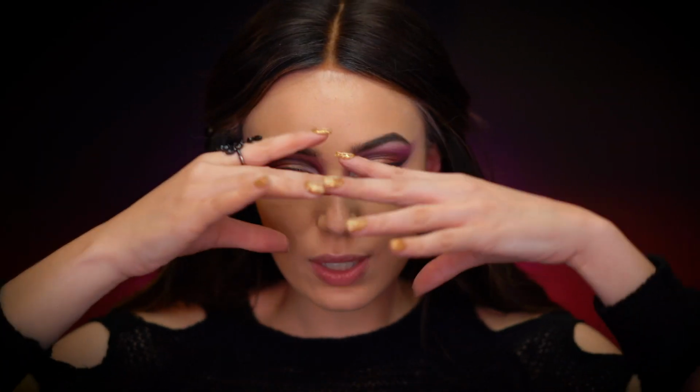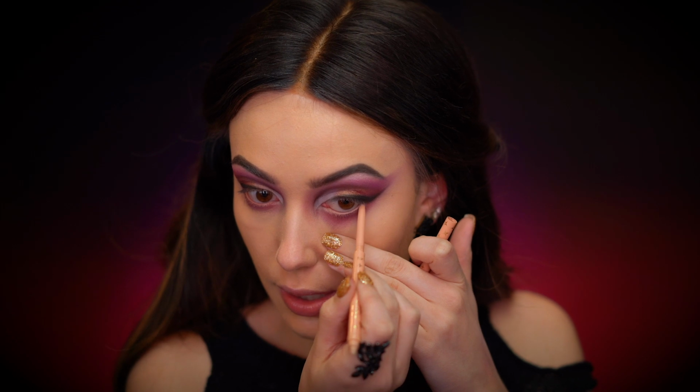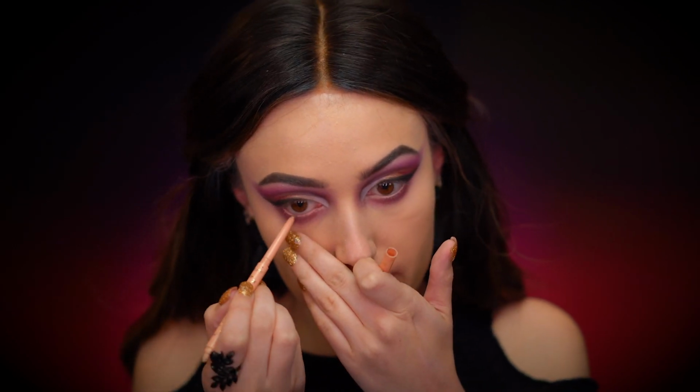So I did like a pretty winged out shape for this look, but if you don't like bringing your eyeshadow out this far, you could totally keep it more inwards. And you definitely don't have to bring it as far out as I did. But I always bring mine out. You guys know I like my eyeshadow like that. So I am using a cream colored eyeliner in my waterline, and I'm just filling in my whole waterline with this color.